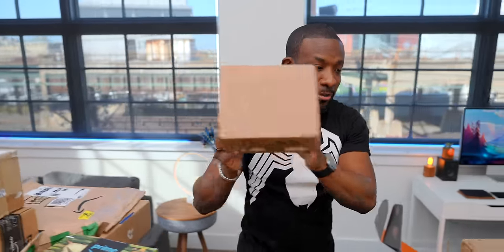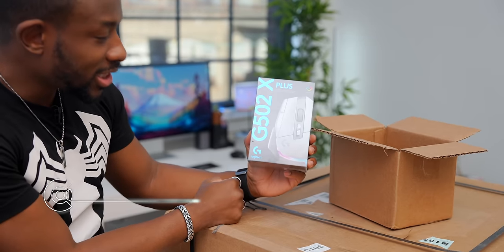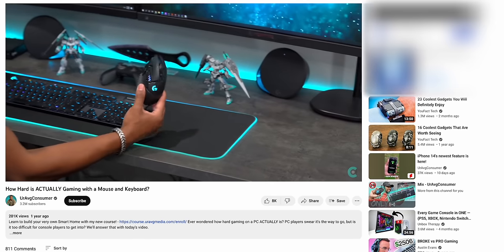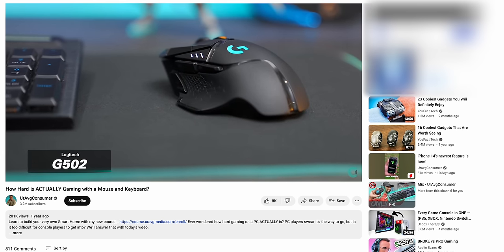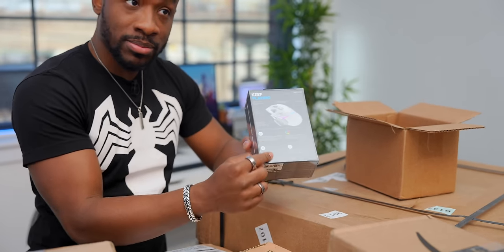I'm not even gonna lie. I know exactly what this is, and I want to open it. All right, so this is something I've been dying for. So we got the Logitech G502X Plus. If you're familiar with PC gaming at all, you've probably heard of the G502, whether it's the wired or wireless one. And now there's a new wireless version with RGB lights built into it.